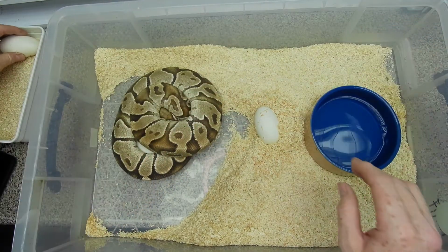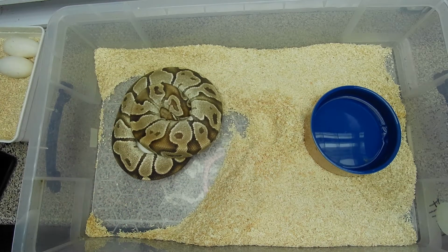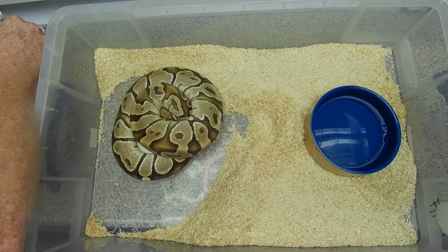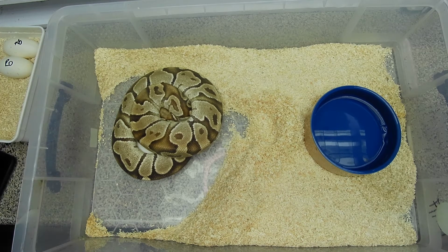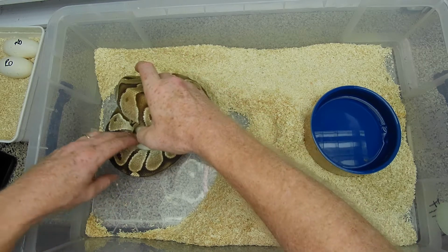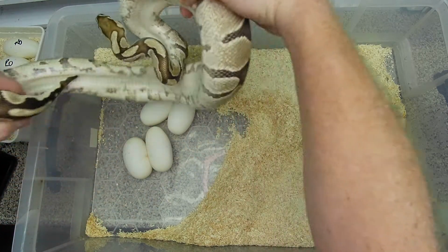I'm going to take these 2 out straight away. I'm going to mark these as rollouts, and then I'm going to candle them, see where the veins lie. And you'll see, I think she's got at least another 3 underneath, maybe 4. Oh, look at that! Wow, whole clutch without any slugs.